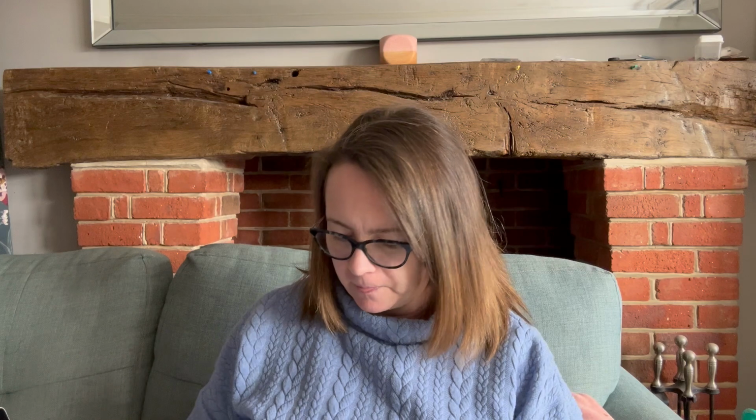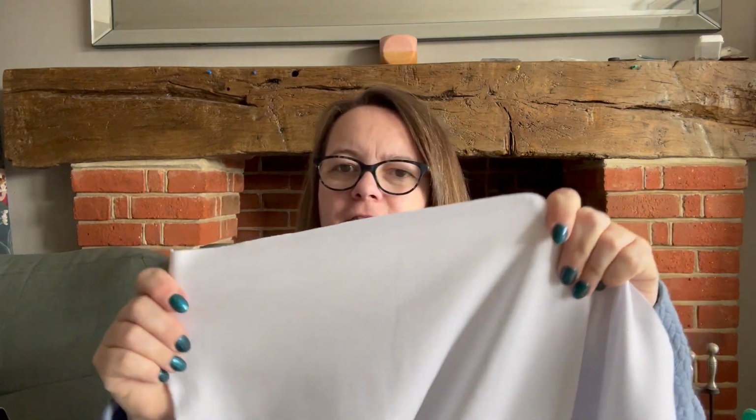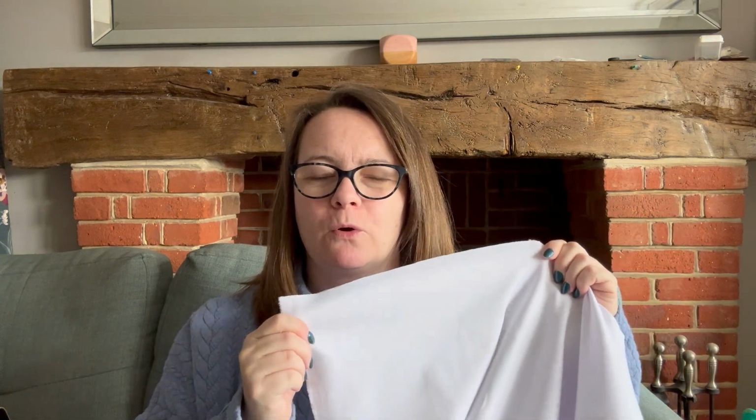But also while I was there, I got some. Now, funny enough, I'm trying to remember what I did. I picked up some cotton jersey and then I think I put it back, and I picked this one up because this is a ponte. I can feel it's a ponte, but I thought that this would make quite a nice sort of cardigan.